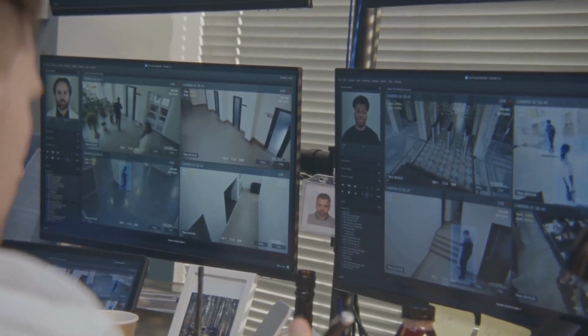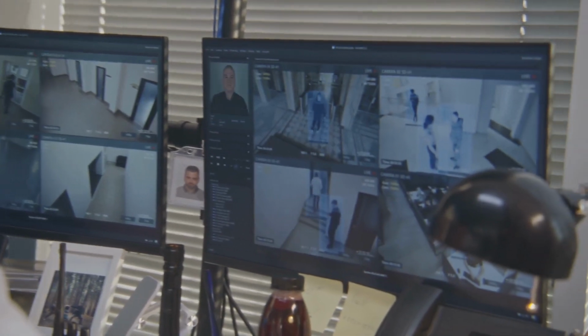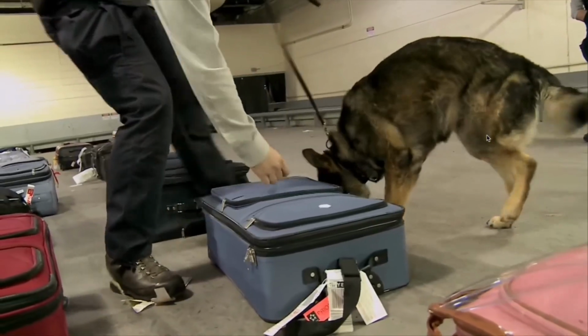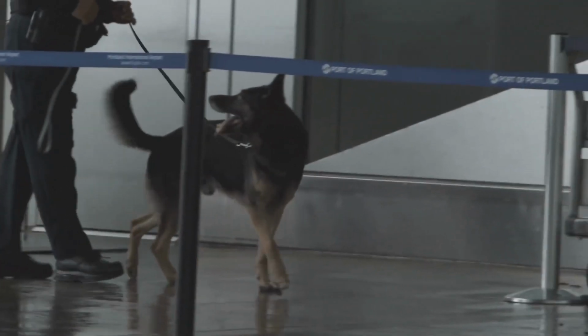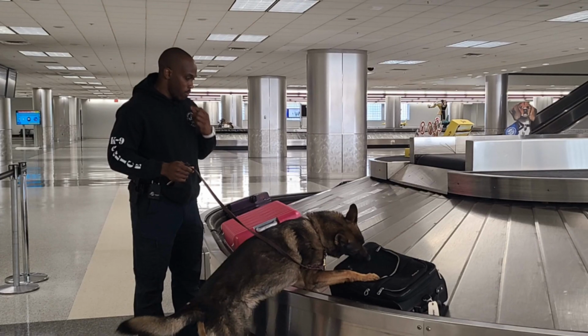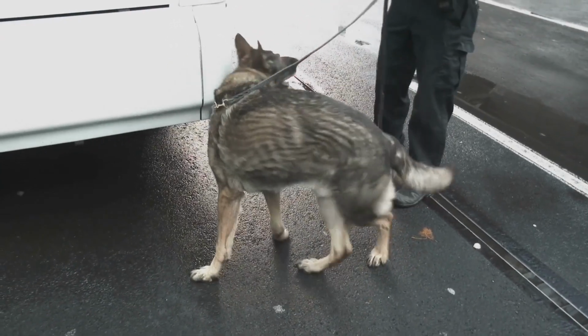Profilers look for micro-expressions, which are tiny, involuntary facial movements that can reveal what someone is really feeling, like fear, anger, or deception. 10. Not all dogs are sniffing for drugs. When you see a sniffer dog at the airport, it's easy to assume it's searching for drugs. But that's actually just one of many possibilities. Detection dogs are trained for a variety of tasks.